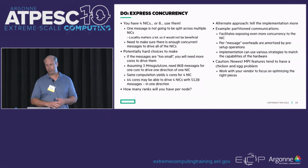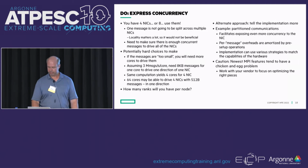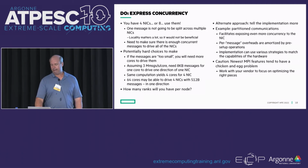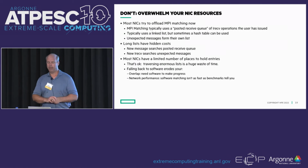Now, I will caution you that the newest MPI features tend to have a chicken and egg problem. That is, until somebody uses them in an application, the implementers don't spend a lot of time optimizing them, or until they show up in a procurement requirement, the implementers don't spend a lot of time optimizing. But work with your vendor. If there's something that really works for your application, use it, and if it's a problem, talk with your vendor because a lot of these things can be optimized.